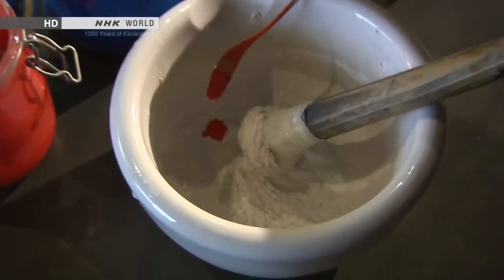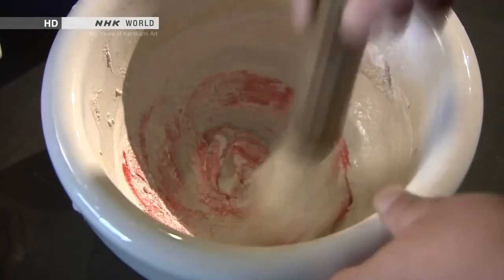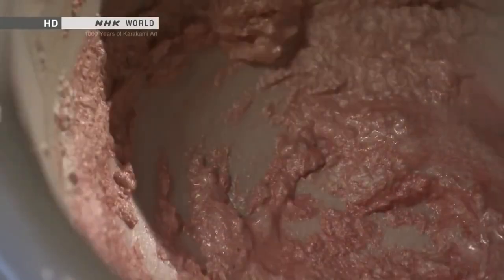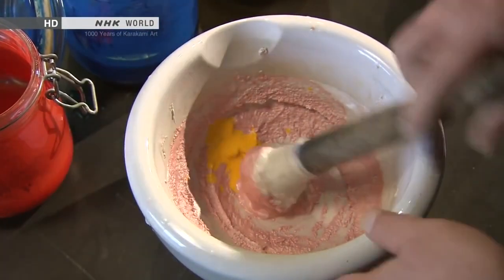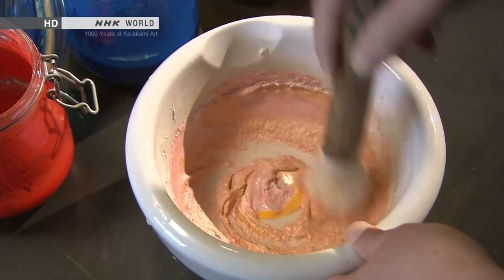Adding a touch of red to white kira makes the delicate pink of cherry blossoms. Kenkichi uses a small amount so the color won't be too bright. Next, he adds some yellow. This will convey the warm shade of cherry blossoms in the spring. And a tiny amount of blue lends transparency to the petals.